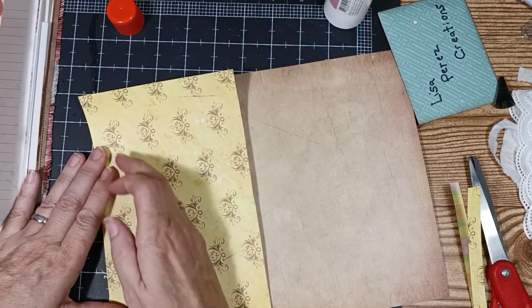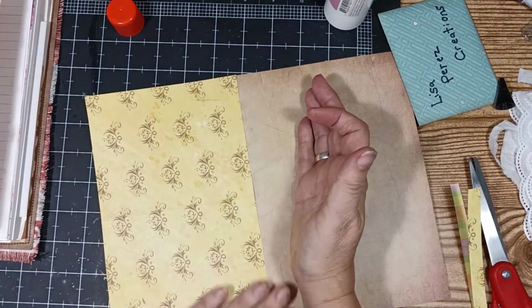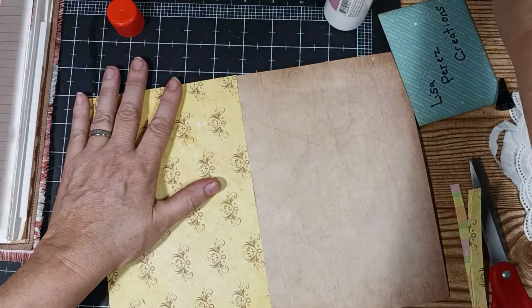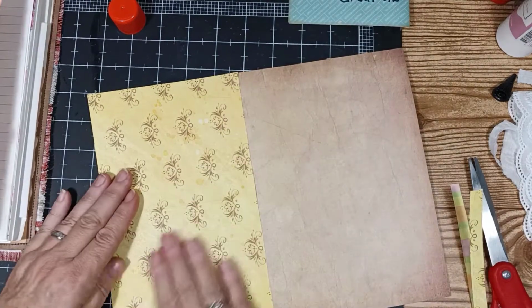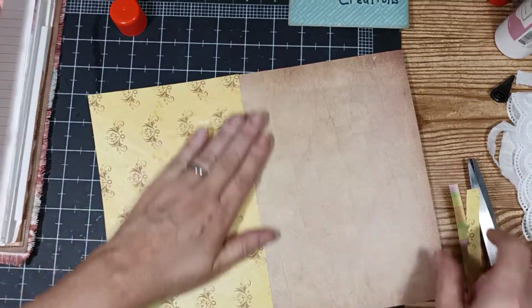Alright, I'm going to put this on here. And I'm going to cut around the edges of it, like that. I'm going to cut that out.